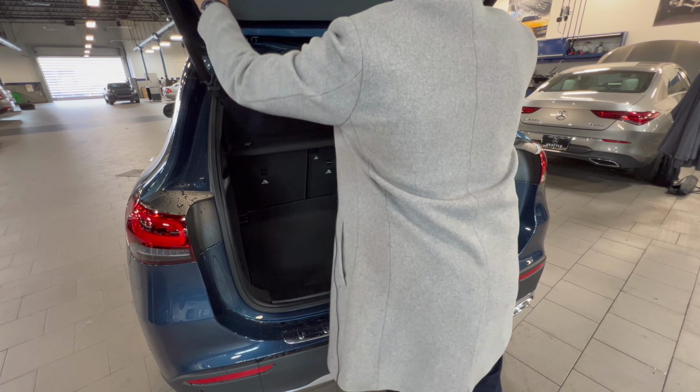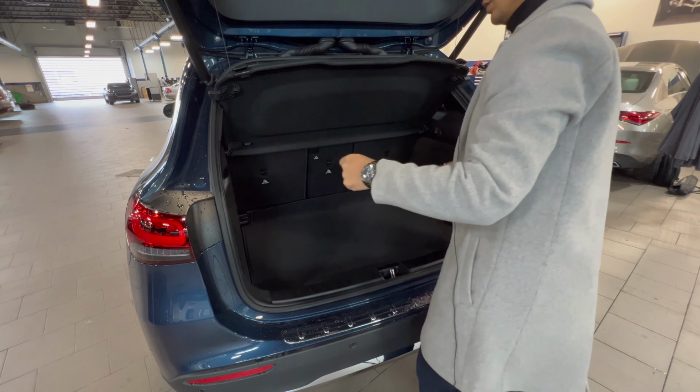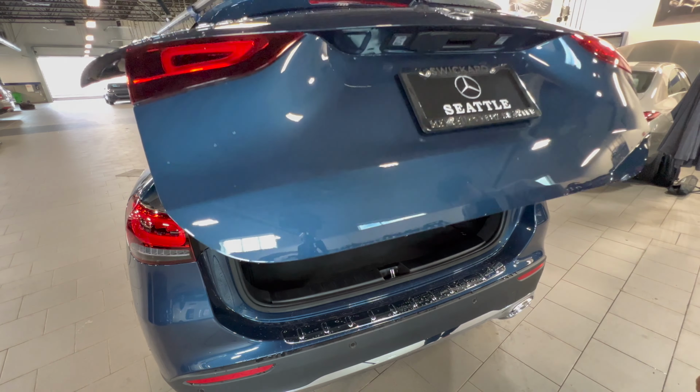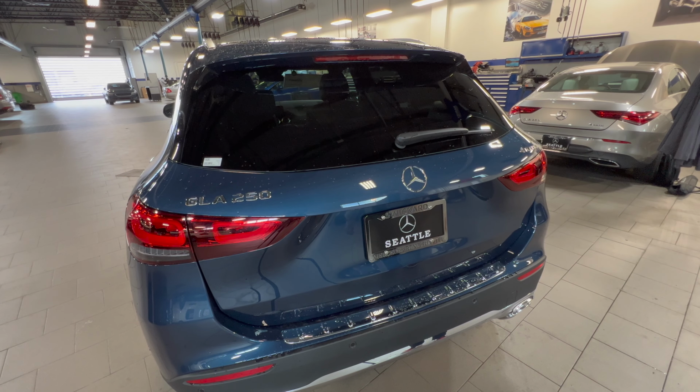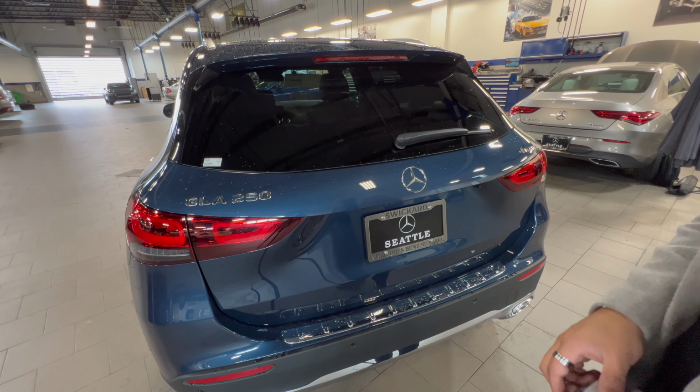I will set this back here because I don't want to mess anything up. You also have lights on one side with a little hook that you can hang your dry cleaning if you ever got it. You also have anchors for nets if necessary. Underneath this little net, oh my, I don't understand why it just did that, but let's change the camera angle.